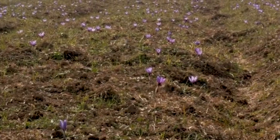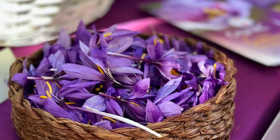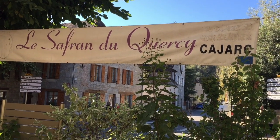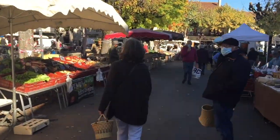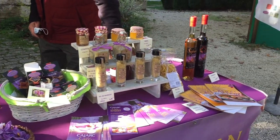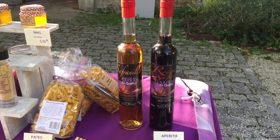As soon as cooler October temperatures coax the purple crocus flower to bloom, Cajarc kicks off the Fête du Safran. You can visit local saffron farms, tour the regular Saturday market now filled with all things saffron, including cheeses that have been infused, biscuits, cookies, honey, and even delicious liqueurs.